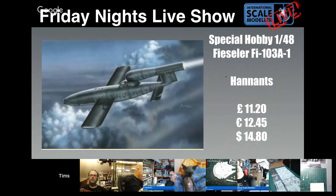Special Hobby 1/48 Fieseler. This is a flying doodlebug with a pilot. Apparently, the plan for this one was the pilot could fly it to where it's meant to go. He would then open the canopy, jump out, and parachute down. Yeah, did you not notice that there was a big doodlebug engine above him? Where did he parachute down to? POW camp below.